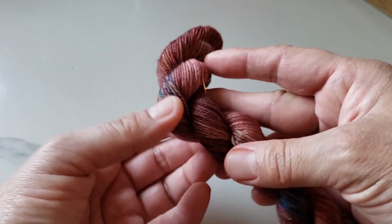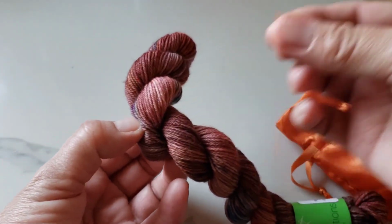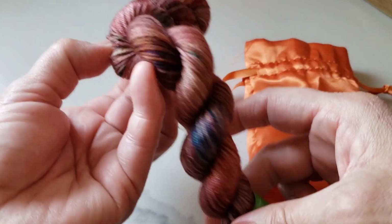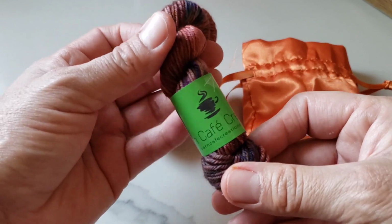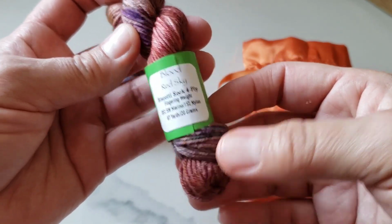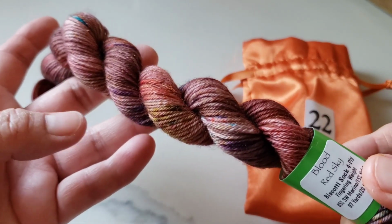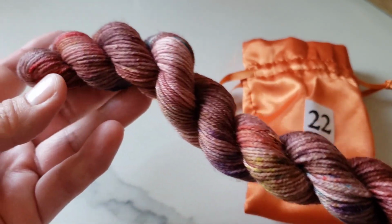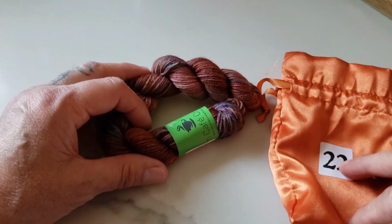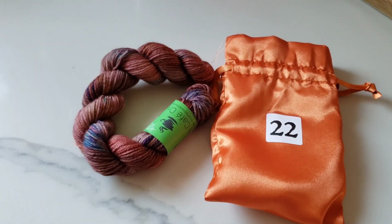If you guys see these little fuzzies, they're just from inside of the bag. It's not animal hair of any kind. This colorway is Blood Red Sky. Wow. It's beautiful. Day 22. Blood Red Sky.